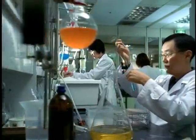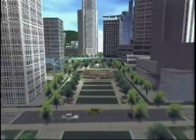The edge of the future relies on the environment. Technology that leads the environment can do the future.